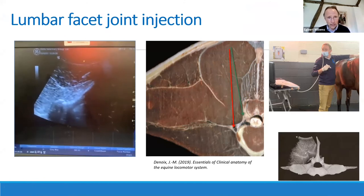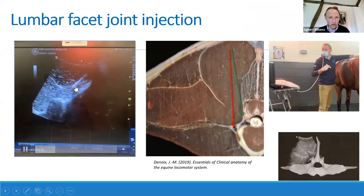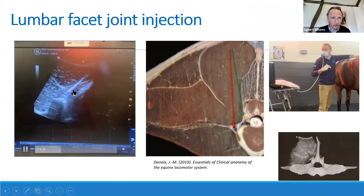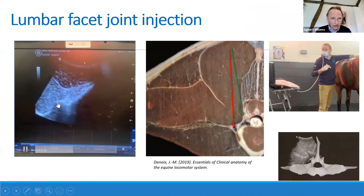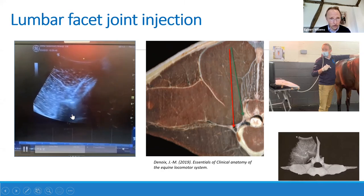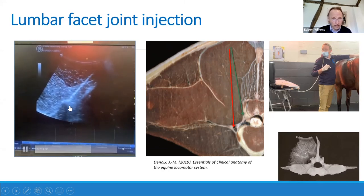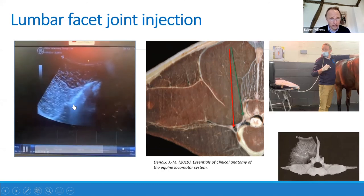So we can see where that needle is going, and it really enables us to deposit the medication in exactly the right spot. We see the needle coming down, and we can guide it to exactly the right spot. Then we make sure that it is in the right spot in the joint, and we can deposit some medication, which we can hopefully see in a moment. You can see it flowing through the needle. You can see it there now.